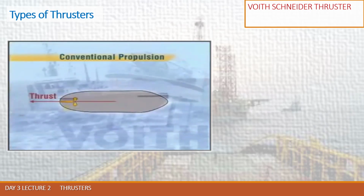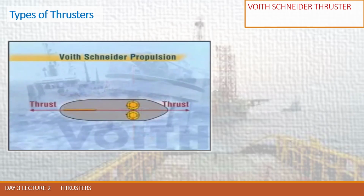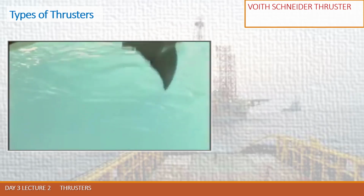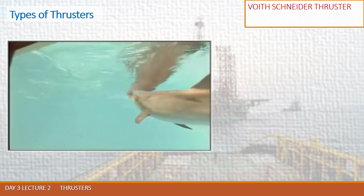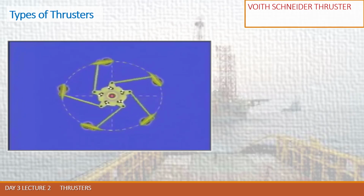With conventional propellers, the direction of thrust is along the axis of rotation. In the case of the Voith Schneider propeller, on the other hand, the thrust is applied at right angles to this axis. Its direction can be varied at will. Yet another idea that was copied from nature in the shape of a dolphin's tail fin. In the Voith Schneider propeller, the rotor rotates uniformly.